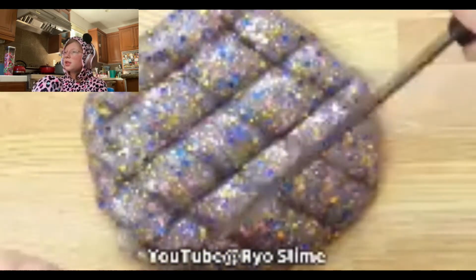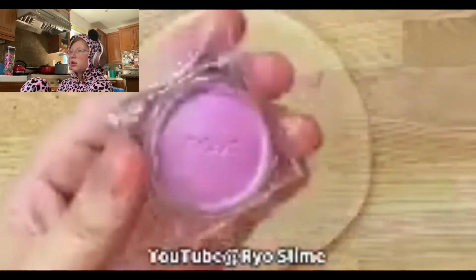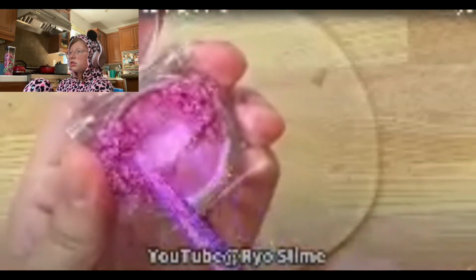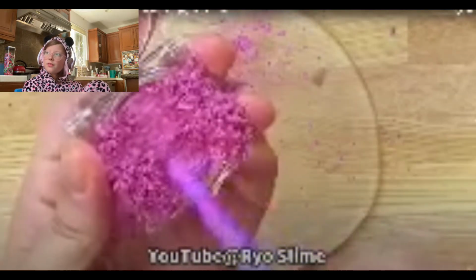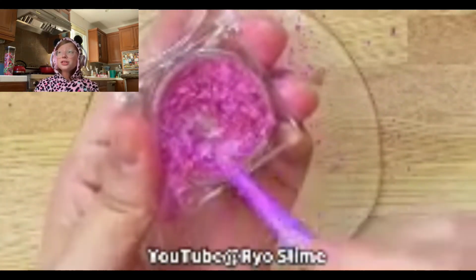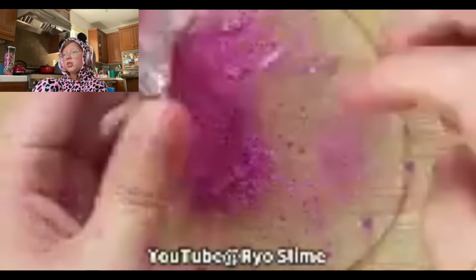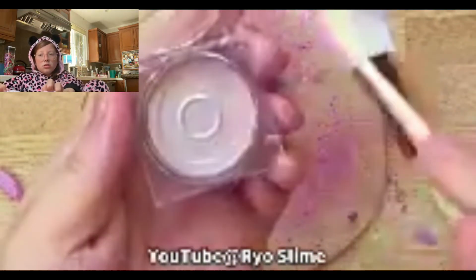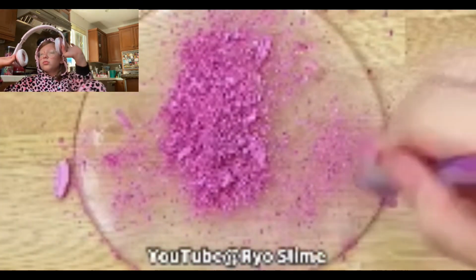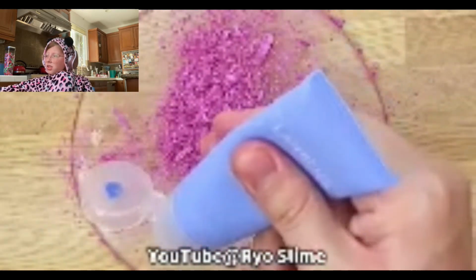Wait a minute, I just realized, are they putting glitter glue into already made slime? That's like adding shaving foam to already fluffy slime. Oh my. Okay, that actually looks really good. It's pretty cute, but the process made me uncomfortable. No, not again. No. Why? Why? I think I can do that with every slime. I hope not. I really hope not.